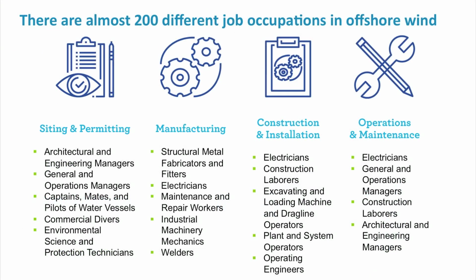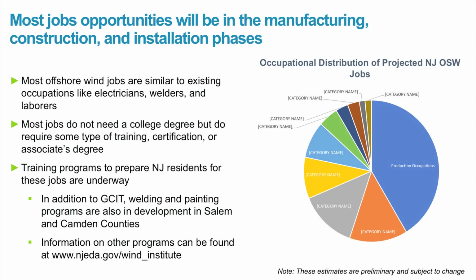So there are about 200 different types of occupations that can be linked to offshore wind, and there are different phases of offshore wind development, and those are siting and permitting, manufacturing, construction and installation, as well as operation and maintenance. But what we're focused on here today is the manufacturing, and this is where you have the jobs that we are going to be focused on here today in terms of training that GCIT is offering, so welding, industrial painting. There will also be jobs for electricians, and these job opportunities in manufacturing and construction do not need a college degree, but they do need training, maybe some kind of certificate or an associate's degree.